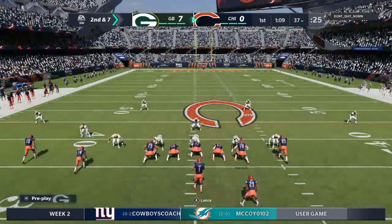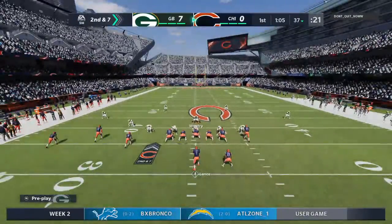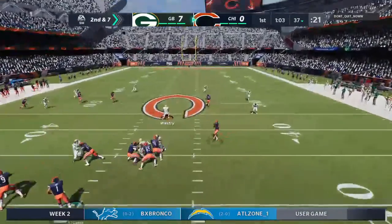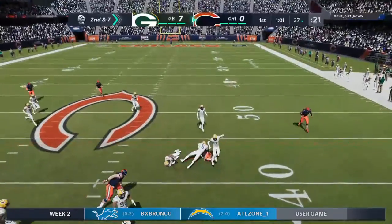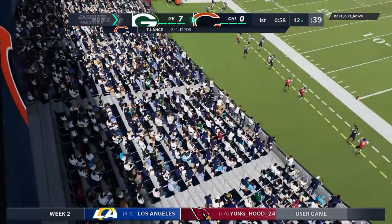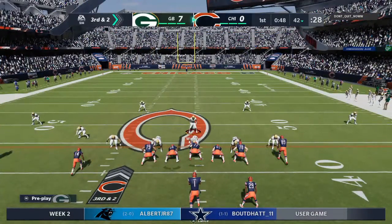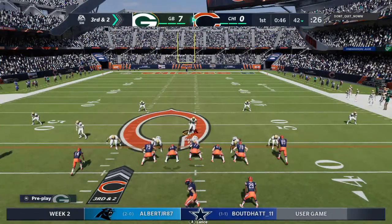3 yards on that last carry. Here's 2nd and 7. Now a dump off here, complete. A gain of 3 last play. This time they double it and pick up 6. Cohen. That's a gain of 6. Makes it 3rd and 2.